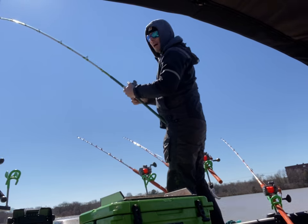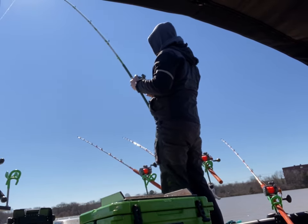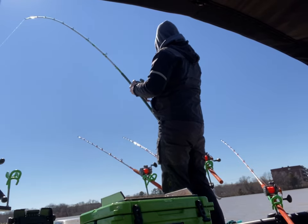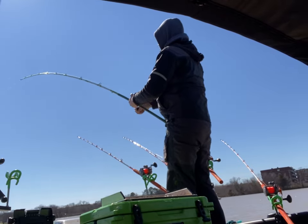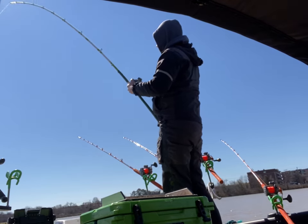Medium heavy Boss Hog. Ain't got bit all day, and then now she wants to show out. I believe that might be the smallest one of the day. I don't know, dude. I've seen him up on the surface back there. I think he's gonna be close to that other one.